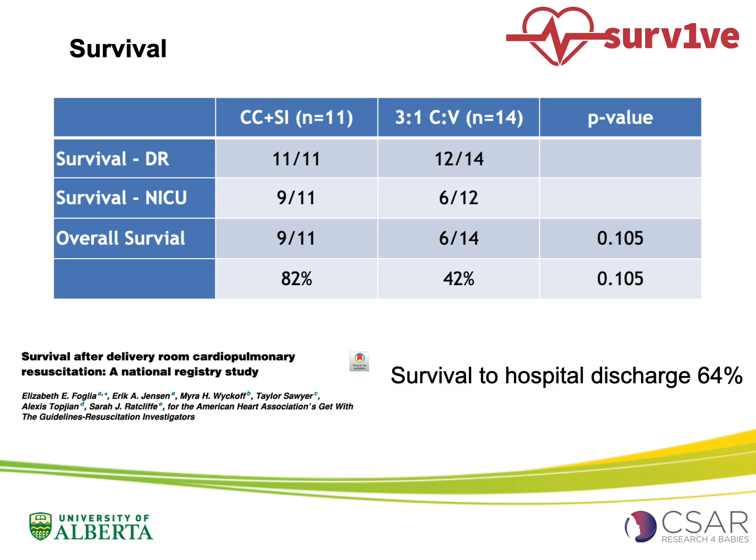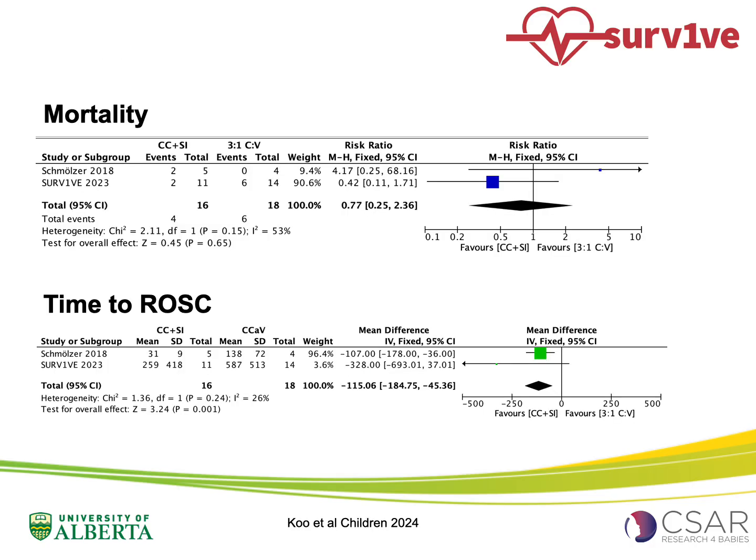You can see that survival was twice as high with CCSI, but our survival with 3:1 was 50% lower than the general survival from the database. Therefore, it is rather challenging to know if this increase is actually true, and it needs further studies. Here is the summary of both of these trials, where you can see a mean difference and reduction in time to ROSC by roughly 2 minutes, or in this case 115 seconds, and mortality showed no difference.